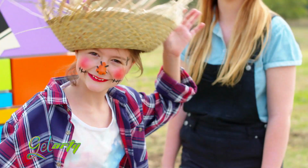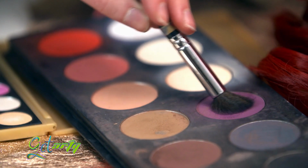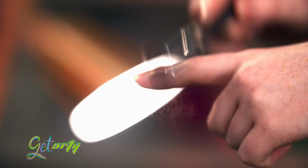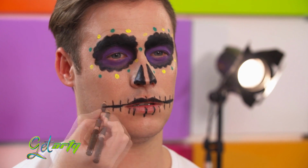Looking to impress? Raya has some makeup tricks that will give you the wow factor. Dipping in a deep, vibrant purple, tap off the excess, and gentle strokes on top of the fishnet. No matter the occasion, Raya will have a look that suits. And there you go, some easy steps for vampire eyes.